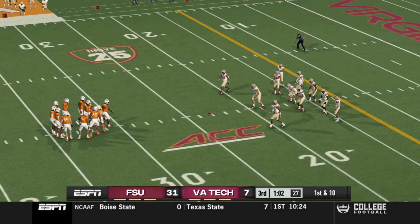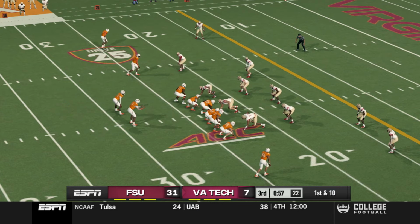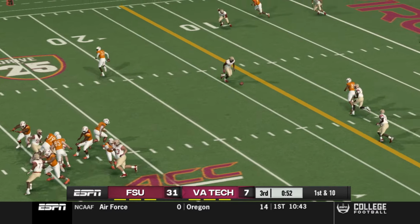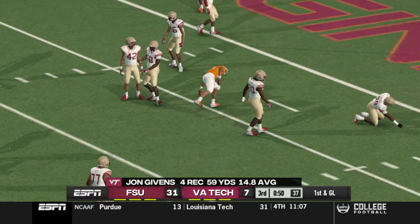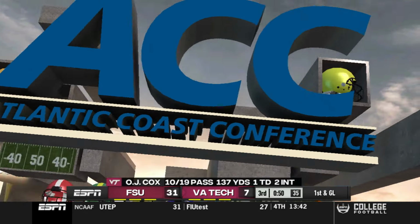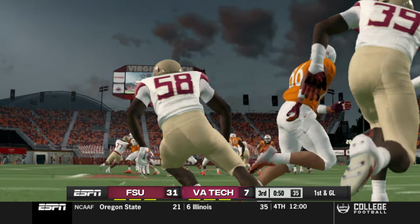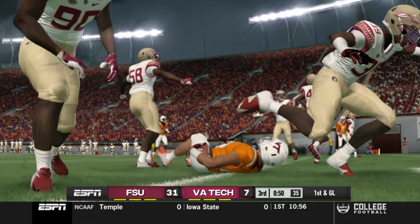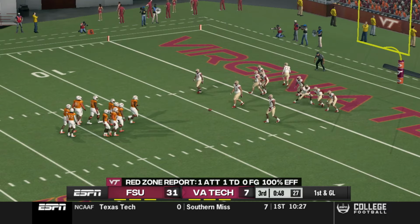This is the ninth play of this drive. Made at the 5-yard line. That's pretty impressive. Accuracy is important, but just as important is having receivers that can make plays. First down, and they've got their eyes on that goal line.